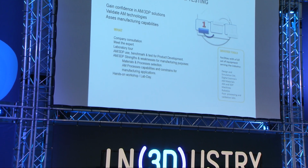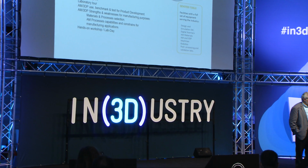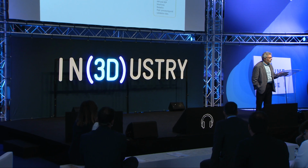The first one is what we say, the journey to adoption. The journey to adoption is supported by 3 pillars. The first pillar is what we call experimenting and testing. The goal of this field of services in the hub is to help companies gain confidence in additive manufacturing and 3D printing technologies, also to validate these technologies and assess their manufacturing capabilities.